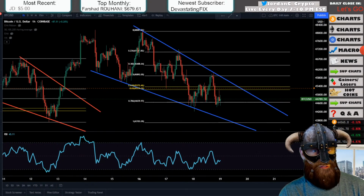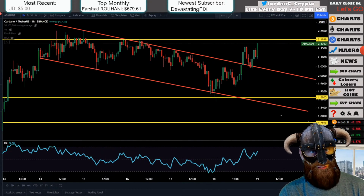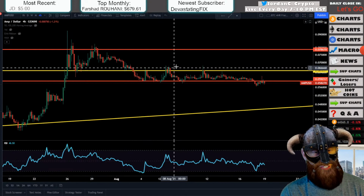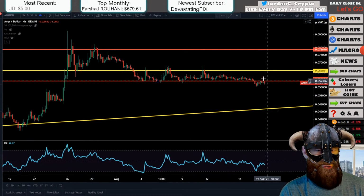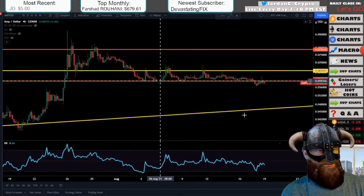Bitcoin still chilling. ETH still chilling. AMP though, anyways, 4 hour for AMP. You know, we're in this little consolidation, literally just going sideways here. Looks like we broke down from it, came back up, confirmed it as resistance. So typically a bearish structure here in the 4 hour time frame.